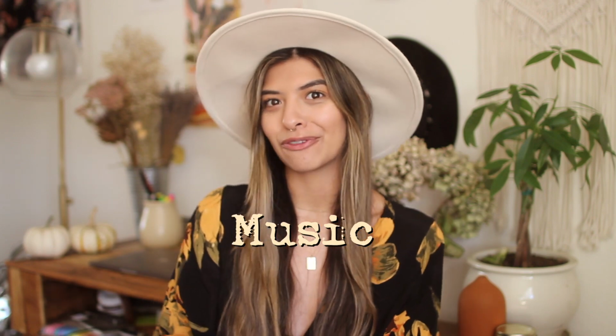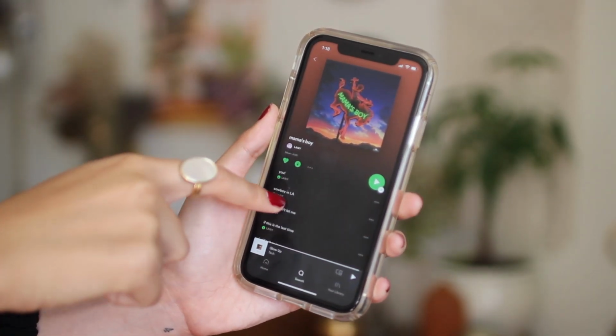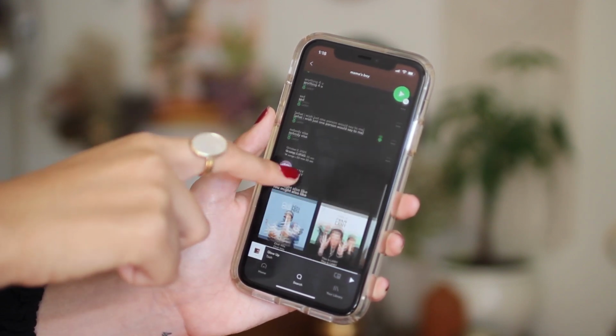Alright guys, so now I want to get into some of my music favorites. There are 2 albums that I've been listening to on repeat lately, and one of them is Mama's Boy by LANY. LANY is one of my favorite bands. I'm sure you all know that by now, but they dropped a new album, I think early October, and I just fell in love with them all over again. I think my favorite song is probably I Still Talk to Jesus. I love the beat of that one, but all the songs are honestly phenomenal, and if you haven't listened to it, please go listen to it and thank me later.